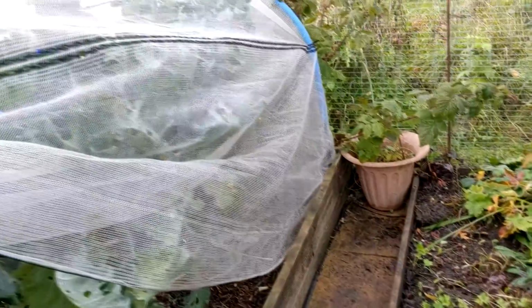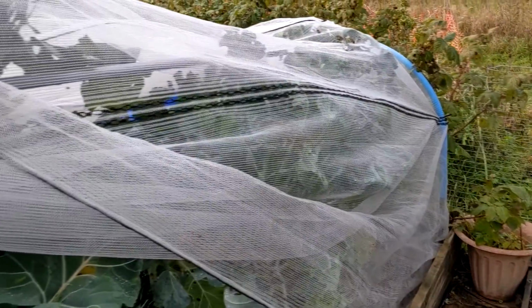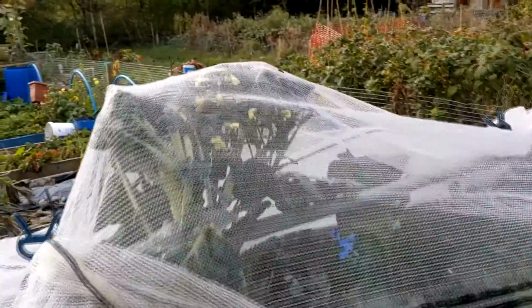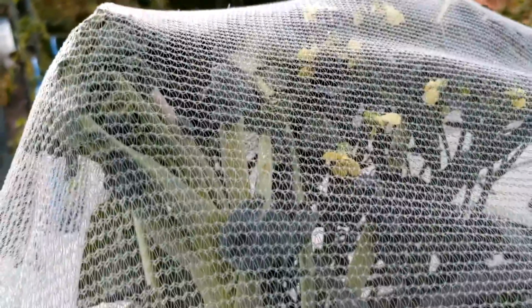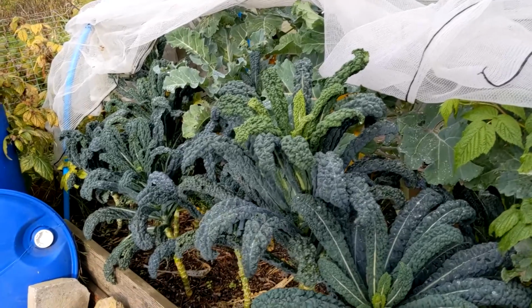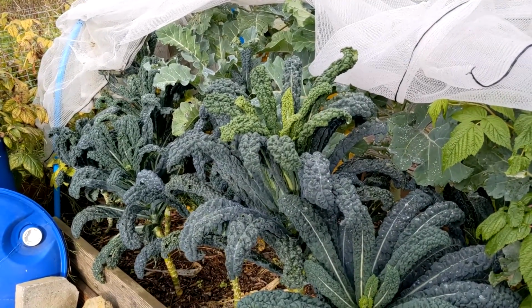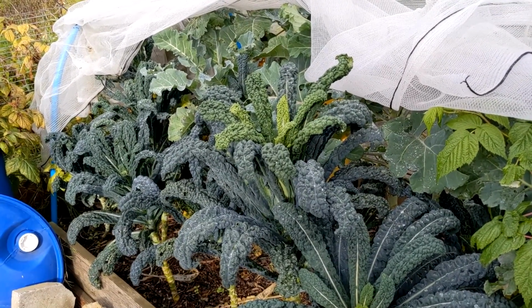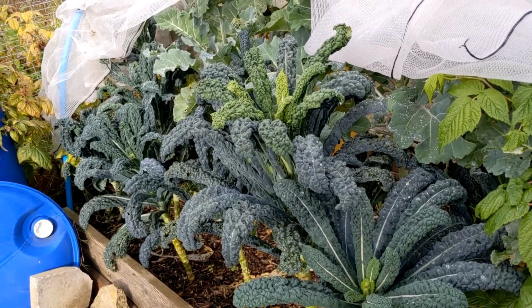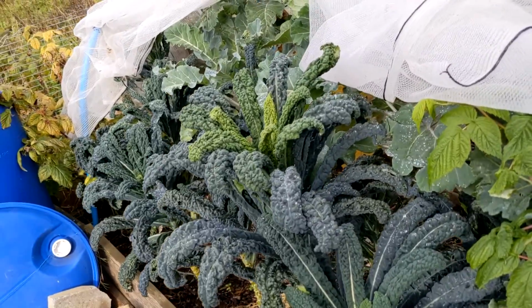In this bed we have, I guess it's purple sprouting broccoli, which doesn't have enough room, and one of them's flowering. I'll have to take the net off and look more closely. And then I think this is a kale, Tosca di Nero or something like that. So there looks like there's some nice more leaves to harvest.